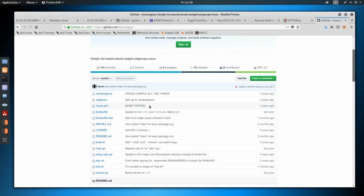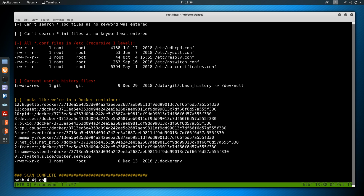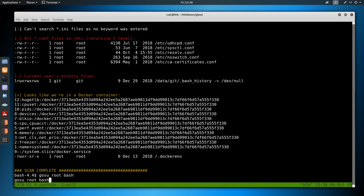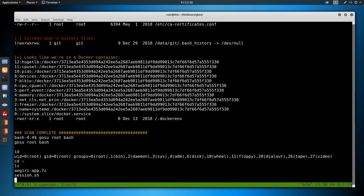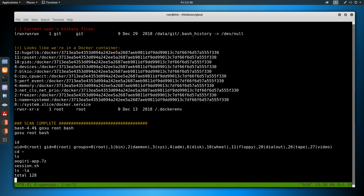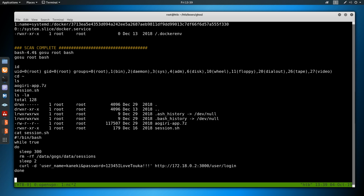Gosu Linux, a simple Go-based setuid program. So gosu user command, it looks like. So let's try gosu root bash, id, and now we are root. cd home, and we have a 7-zip file now. So not yet at root. We cat session.sh. We get a username and password, Kaneki and 12345.